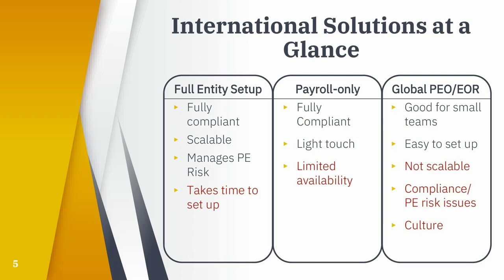As I say, it's the heavyweight end of the solution spectrum. The middle ground is what we would refer to as payroll only. So it's possible to hire people in a country without actually having a local legal entity. I have to offer this explanation frequently when talking to prospects and clients who've never come across this before. But you can take a company in one country and register it as an employer in another country, so that you don't have to create a legal entity in another country.